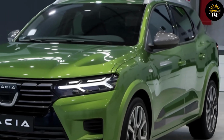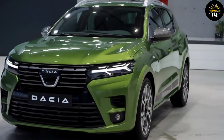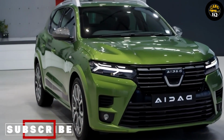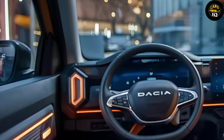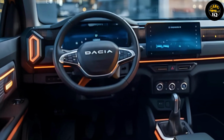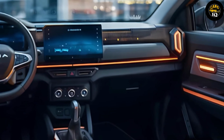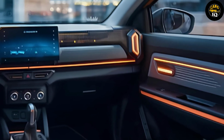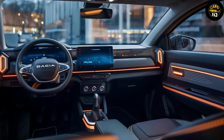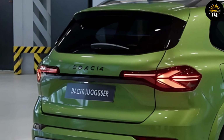Interior comfort and tech: step inside, and the Jogger reveals its true strength, versatility. Configurable with 5 or 7 seats, it's built for families on the go. The interior is practical but smart, with easy-to-use controls and up to a 10-inch infotainment screen. Depending on trim, wireless smartphone integration, multiple USB ports, and clever storage spaces make life easier, while extras like heated seats and a leather-trimmed steering wheel add a premium touch.